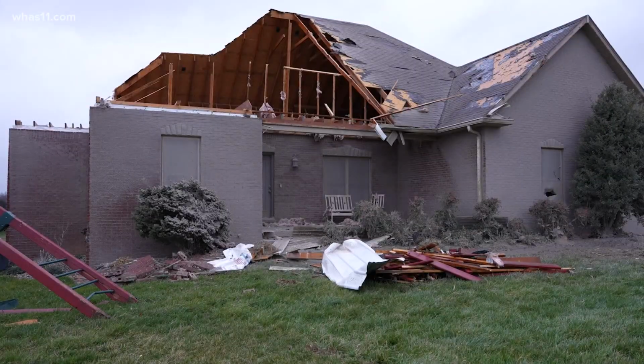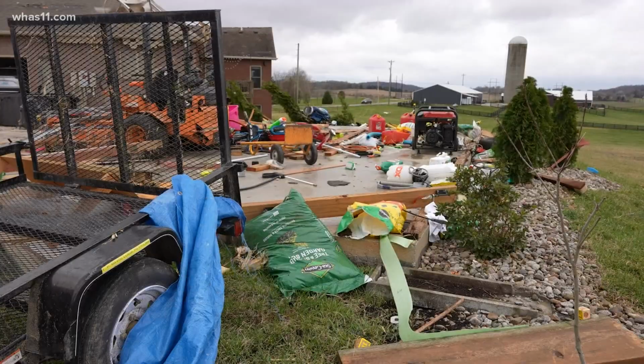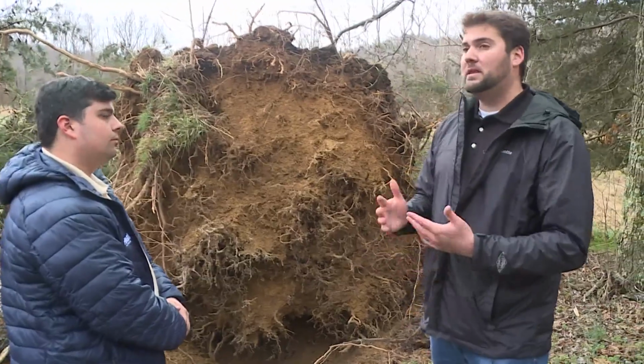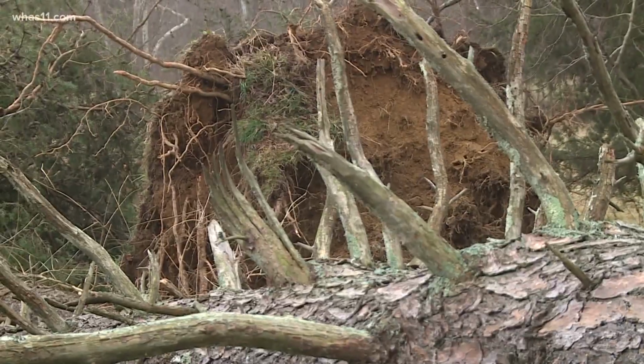Kochasic notes that getting to a storm shelter or a basement is most important, no matter how strong you think the storm may be. It doesn't look like a lot of damage here, just trees, but if they fall in a structure or a garage, if you're in a car or anything like that, it can be very dangerous. For these neighbors in Bullitt County, well, that almost became their reality.